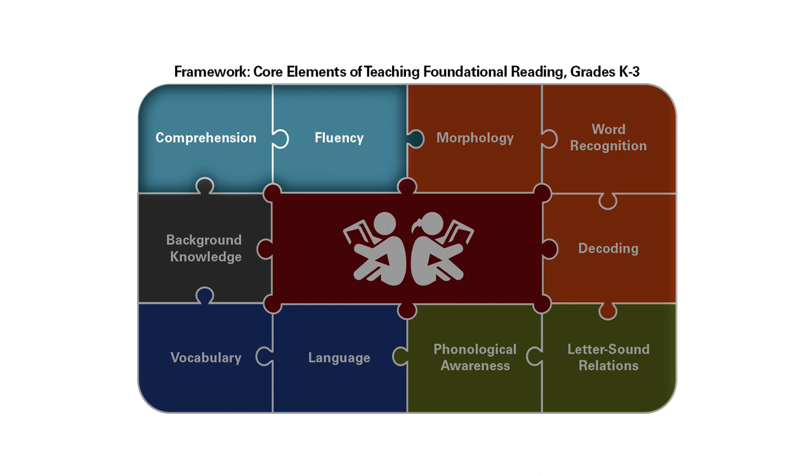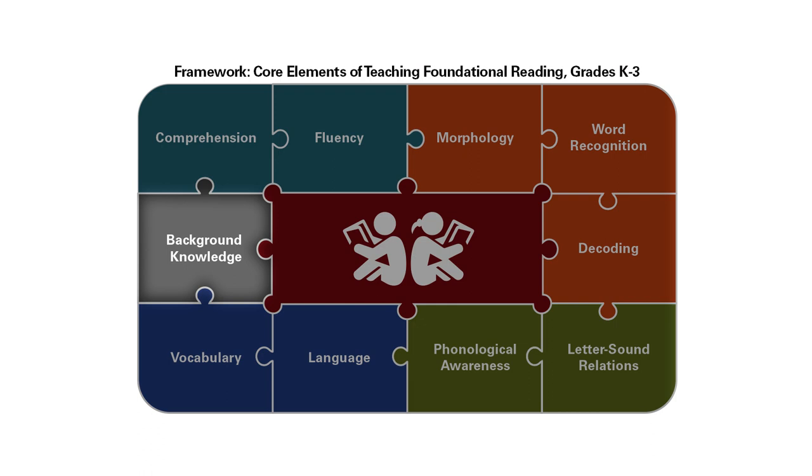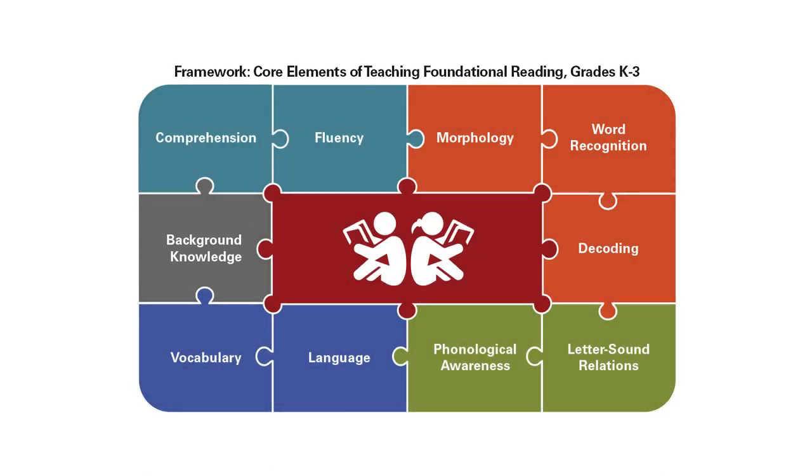So there are two important points to make about the scope of this MOOC Ed. First, we have included background knowledge in our framework, even though the recommendations here do not directly address how to help students construct new knowledge. We want to emphasize the importance of children's background knowledge and experiences, and the importance of helping students leverage the knowledge they bring from their families and communities in your instruction in the classroom. At its core, reading for understanding is a process of linking together the ideas presented in a text and the knowledge the reader already has about the world.